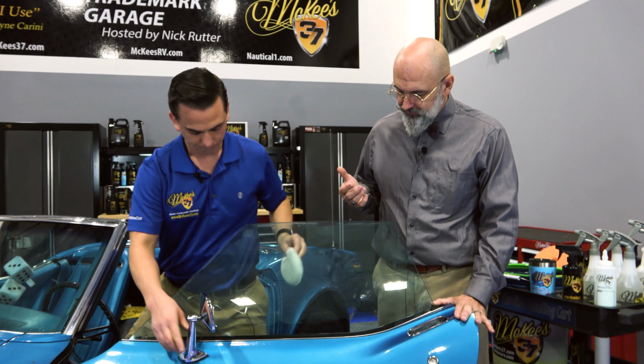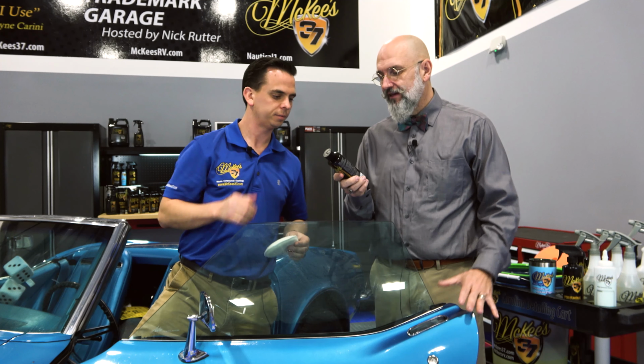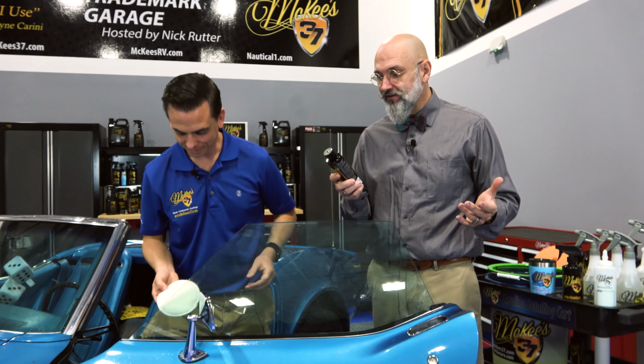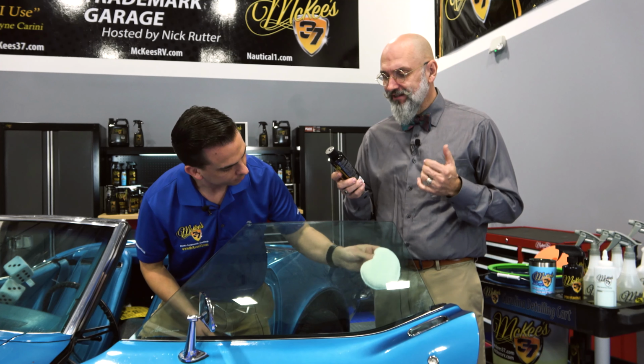So if you read the label on the bottle, and this needs to haze over for a minute. So I'll read the label while it's hazing over. Yep, and I wrote the directions. So if you flip it over here. McKee's 37 Cockpit Glass Cleaner is a gentle, non-abrasive chemical cleaner that is designed to remove stubborn films that develop on the interior glass of everyday drivers. When a spray-on glass cleaner isn't enough, reach for McKee's 37 Cockpit Glass Cleaner.